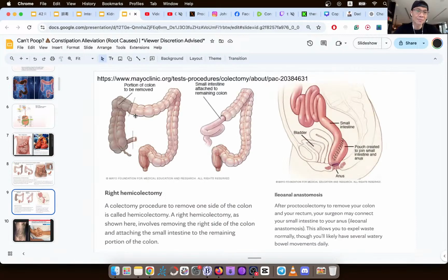Now, what could happen over here, you have a right hemicolectomy, where the ascending portion of your colon gets messed up. Maybe some type of problem happens and now they have to remove it. As they remove it, you may be wondering what happens to the small intestine, which is connected to here. Well, they just do plug and play. They attach the small intestine to the remaining portion of the colon, so that the digestion process, the fecal formation process, takes place right here.